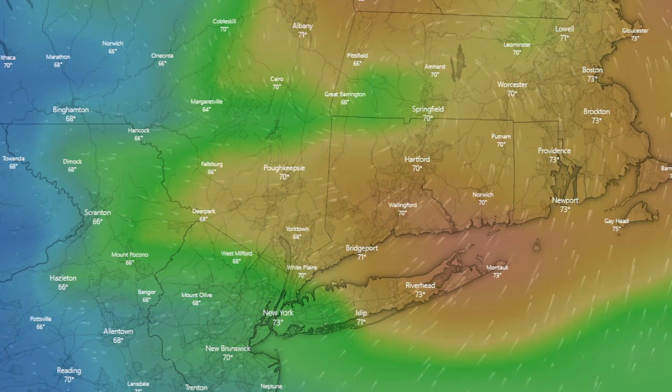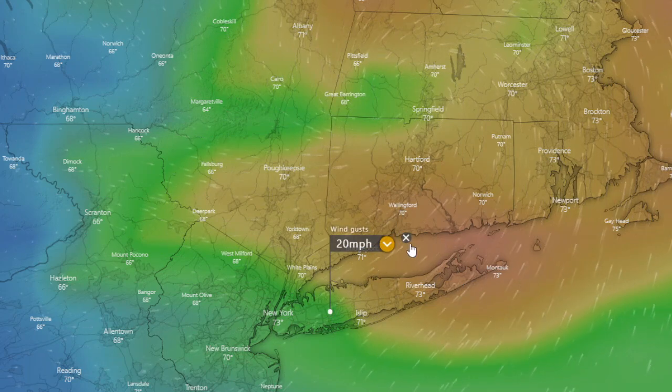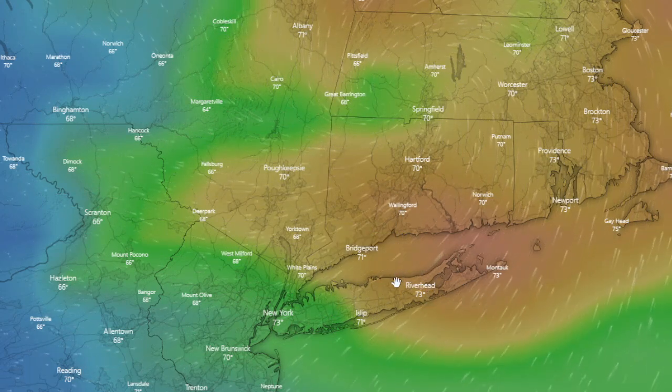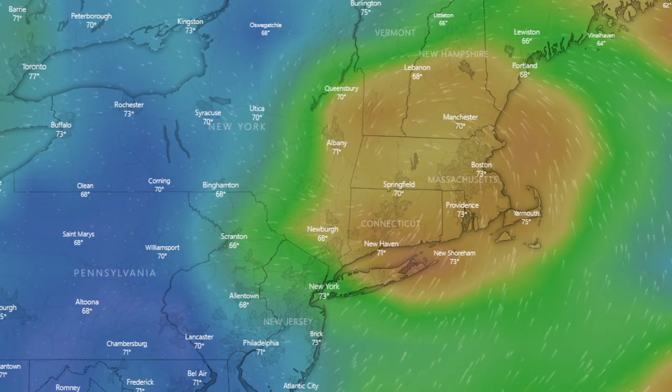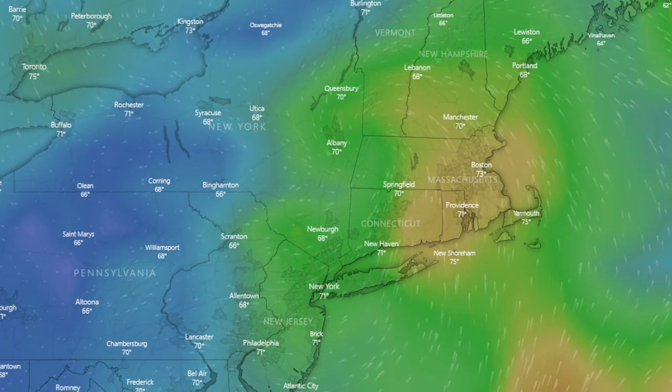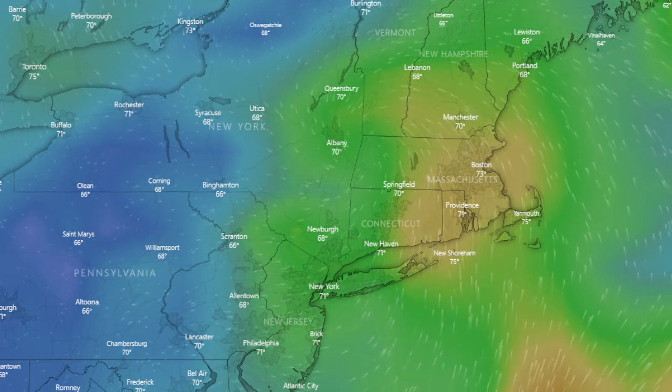So we move this along. Here we are at 9 o'clock. And finally, the wind is letting up in Nassau County a little bit. Still getting some wind gusts here. Apparently, when it gets inland, it's going to slow down, and that's the problem. It's not going to just keep moving. And that's also going to help keep the rain lingering.